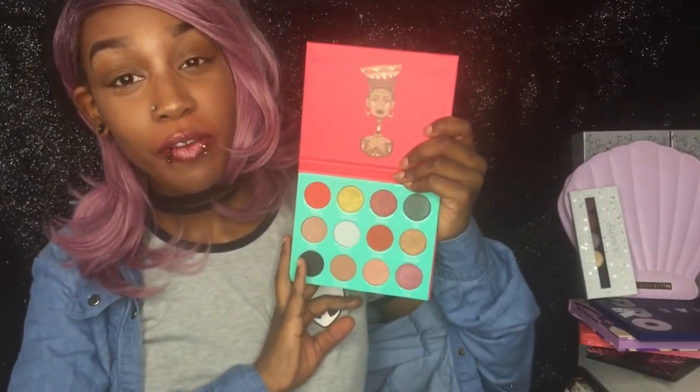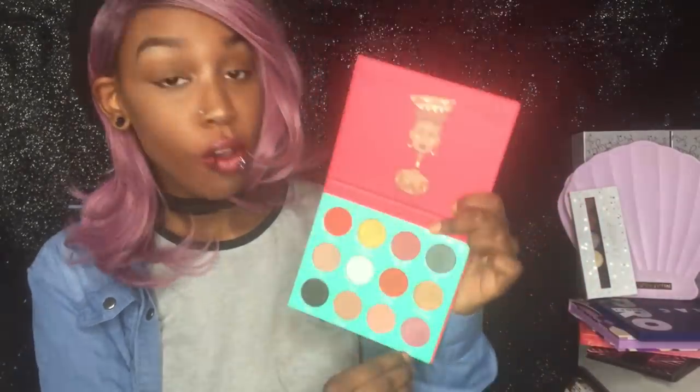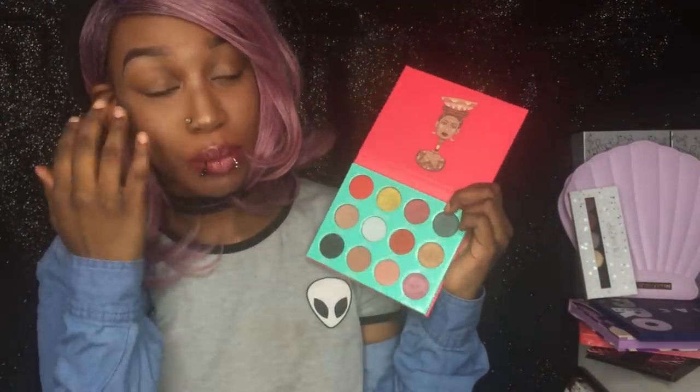So without further ado, and I'm super excited but nervous at the same time, because I don't usually mess with pink. So I think for my eyeshadow look tutorial, I am going to use the color Fula with this pink as the main part. And I'm so nervous. I don't like pink. I keep saying that because I really don't like pink.